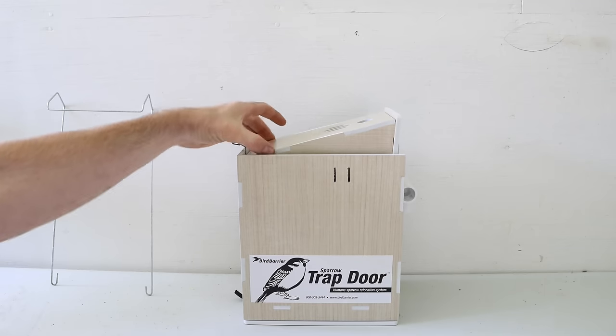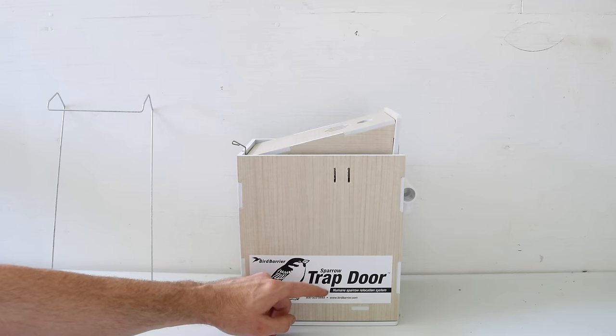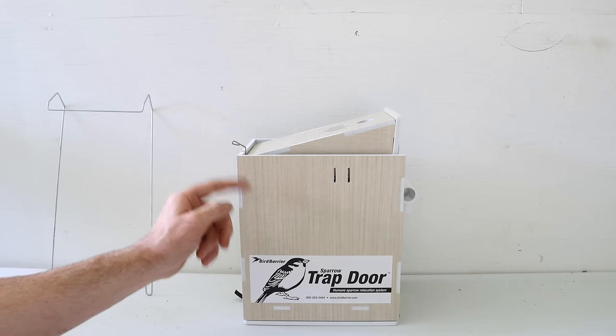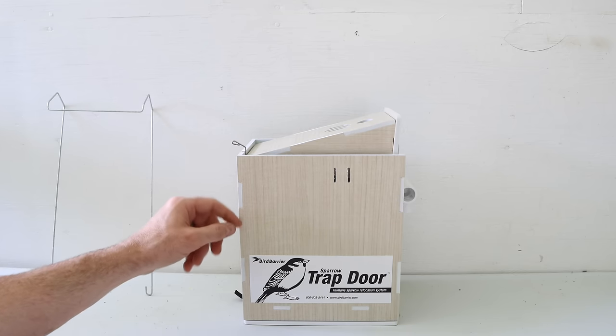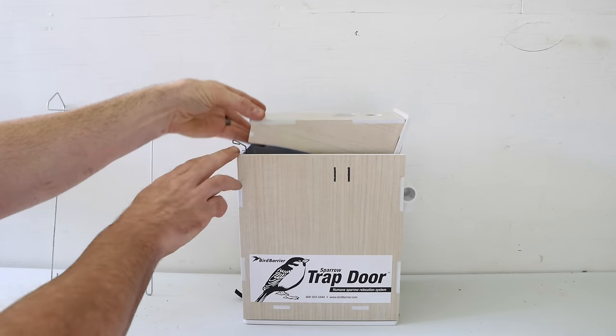It's a simple design, and it's made by Bird Barrier. It's called the Sparrow Trapdoor Humane Sparrow Relocation System. It looks like it's made from wood, but actually it's made from a material called polystyrene. It consists of a lower box, which is a holding chamber, and an upper trapdoor with a two-piece baffle system.